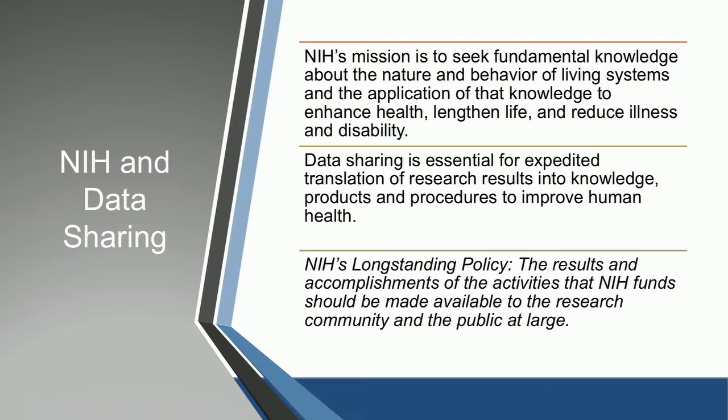We have a number of different data sharing policies that have been in place since about 2003. And breaking news, just yesterday, the draft plan for data management and sharing policies went out for public comment. So I will tweet out that link to the conference hashtag when I get done talking. That will be open until January 10th for public comment. So I really encourage all of you to give it a look, make some comments, take it back to your communities.